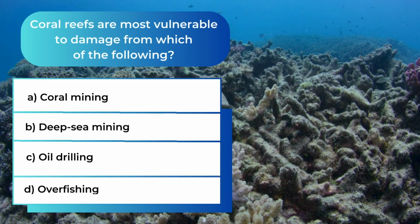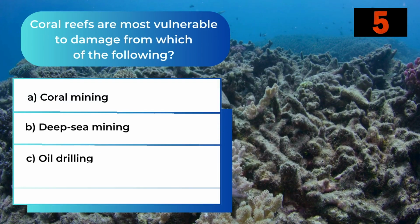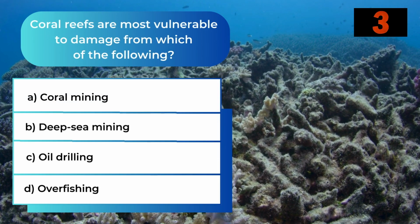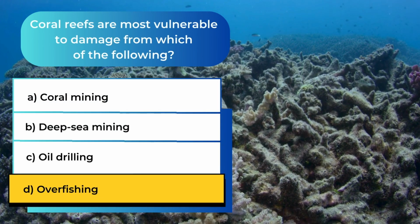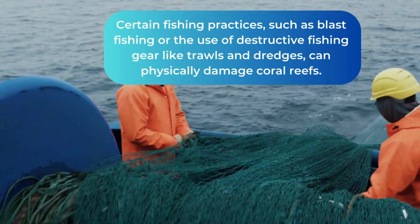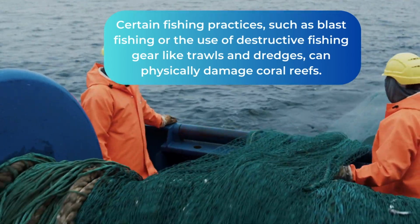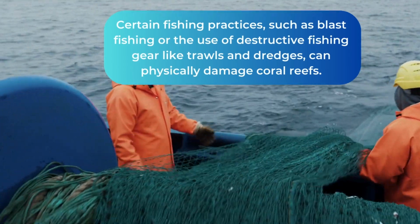Coral reefs are most vulnerable to damage from which of the following? The answer is D, overfishing. Certain fishing practices, such as blast fishing or the use of destructive fishing gear like trawls and dredges, can physically damage coral reefs.